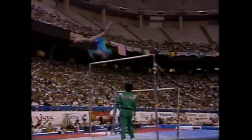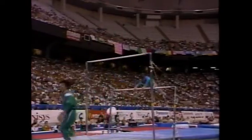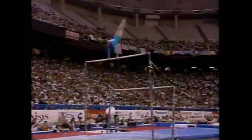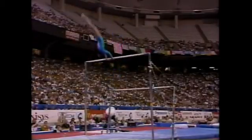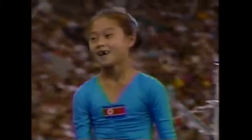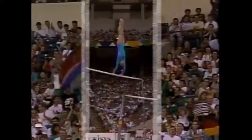Big dismount coming up here. After her Jaeger front, here's her final sequence. And a tuck double back, all right. That first sequence of the uneven bar routine, I have never seen that before. Wow, she just flies around.